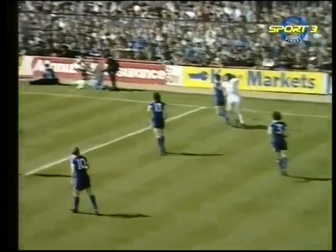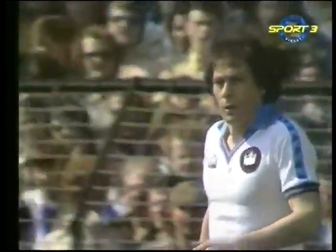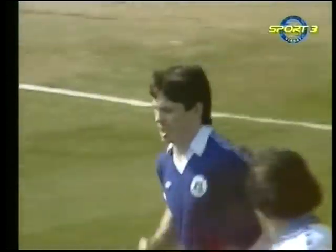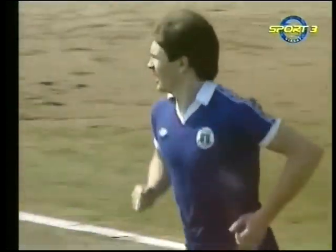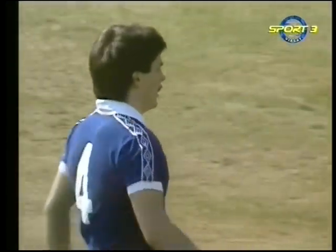Pearson again the target, that's Billy Wright with him. Stuart Pearson, who played in 2 FA Cup finals for Manchester United. And Billy Wright, whose uncle Tommy Wright played in 2 FA Cup finals for Everton.